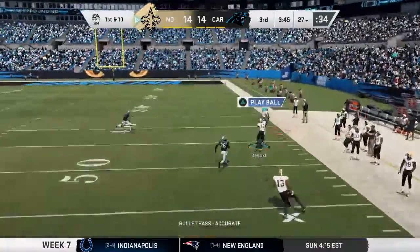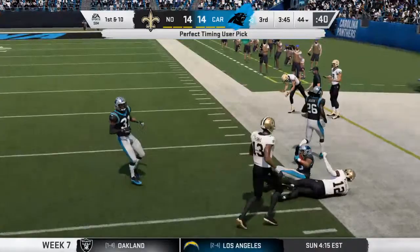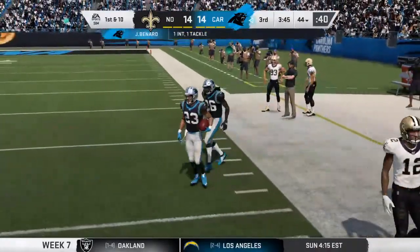Now a play fake here on 1st down. A 50-50 ball here, and it's intercepted. Picked off near the 44.